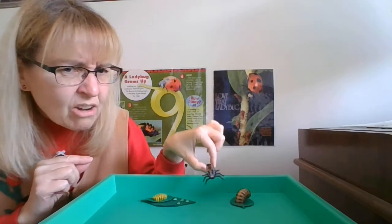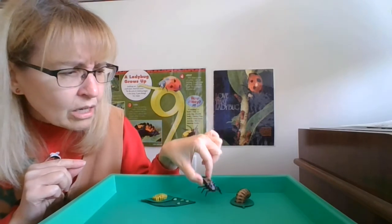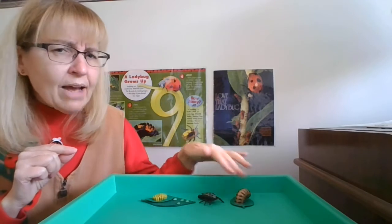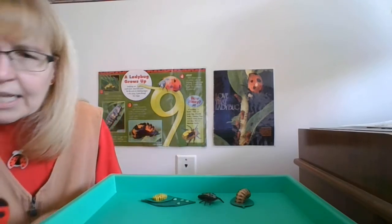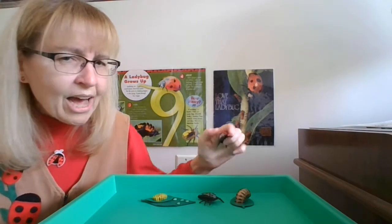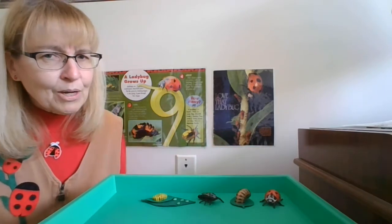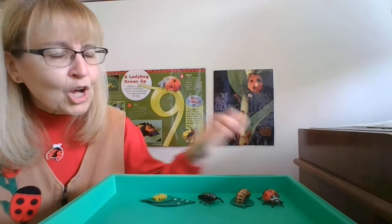See, in this stage, they don't have their wings yet. They look quite different. They're going to totally change inside that pupa. And after a while, the ladybug starts to break out of her pupa. Stage 4 is the adult ladybug. And there's the ladybug that we all know and love.